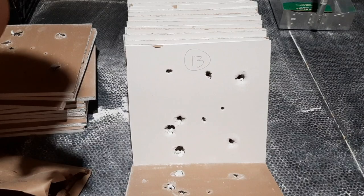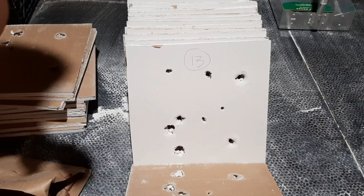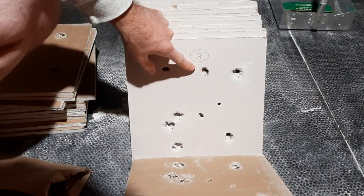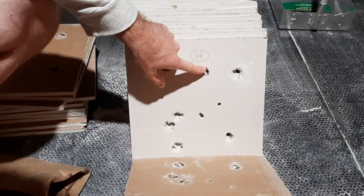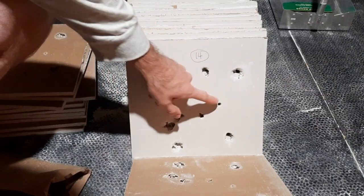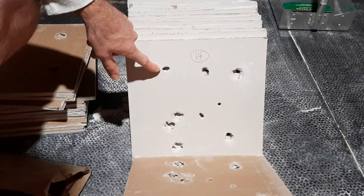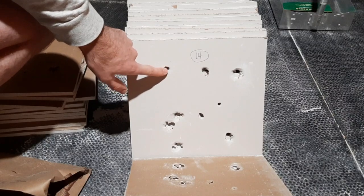Usually moderate velocities and lower velocities tend to retain bullet stability better than high velocities, okay? Here's sheet 14, and you can really see that Winchester full metal jacket starting to tumble. You can see this kind of egg shape hole here. So this bullet is basically already on its side. The PMC X-Tac is still in a nose forward position. The Aguila is still mostly in a nose forward position, and the Norma is still mostly in a nose forward position, but I think it's starting to tumble a little bit as well.